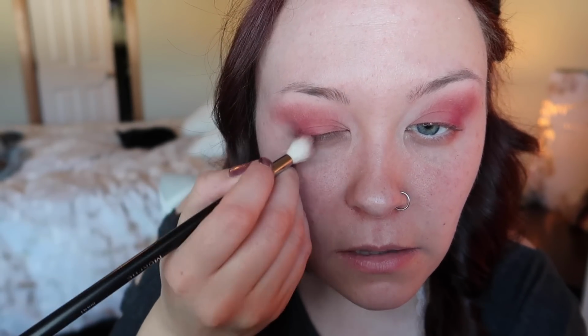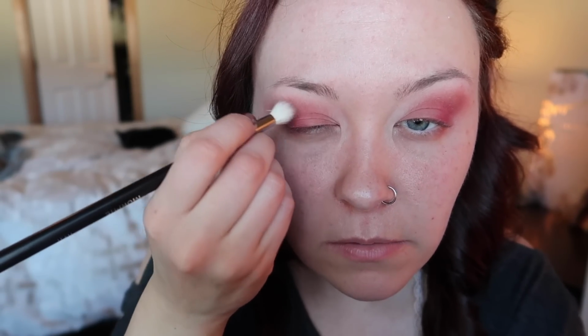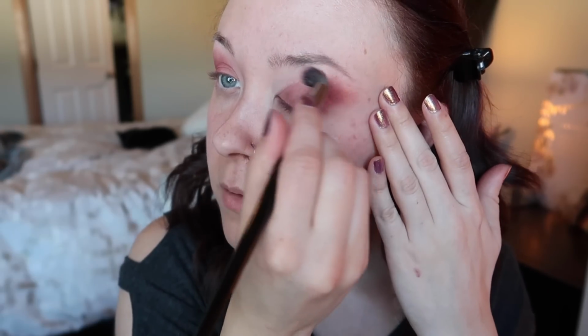And then I think we've got that raspberry shade right there, but I think what I want to do is take my most pointed blending brush. This is the Morphe M441 brush. And then I'm going to take this darker shade, not the darkest shade, but that darker shade, and I'm going to put that just a little bit in the outer corner of my eye, just to add a little more depth right out there. Okay, so it's pretty quick and easy.